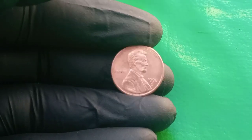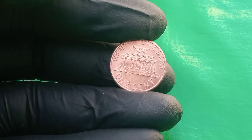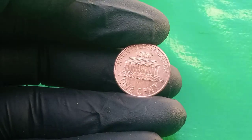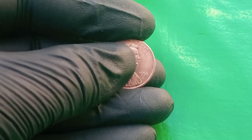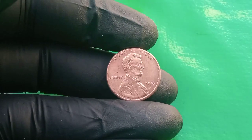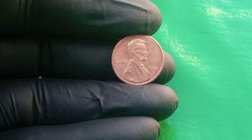That means the die used to strike the coin was mistakenly stamped twice, causing a subtle but crucial misalignment of the image. To the naked eye, these coins look like any regular penny, but under close inspection, this slight anomaly makes all the difference. You can't tell right away, but this double die error means the coin isn't just a regular 1998 penny. The mistake creates a visual distortion in the lettering and the image of Lincoln himself.